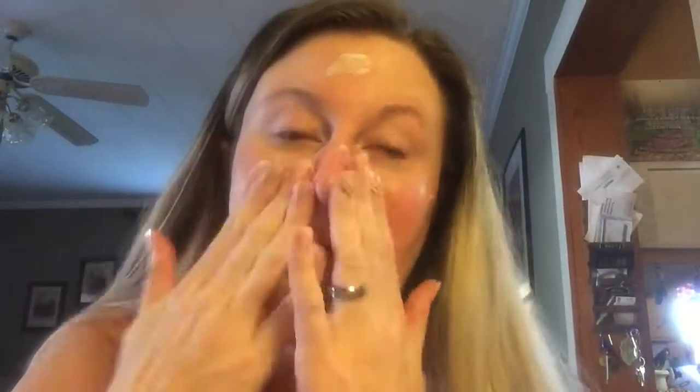Okay, my makeup routine, very, very simple. I use the Pond's. I talked about this when I did the face mask. I just put Pond's all over my face. This is the dry skin cream. I was thinking it was for sensitive skin, but it doesn't say that. I just use that all over my face. I find that it helps my dry skin. I do have dry skin.